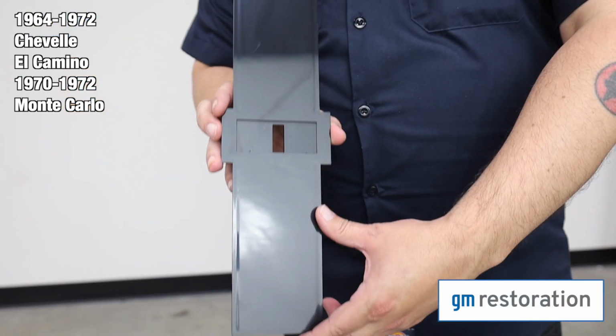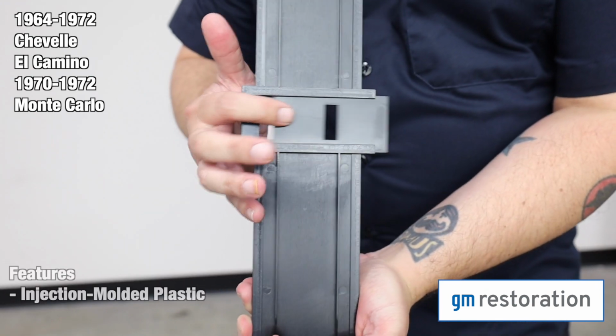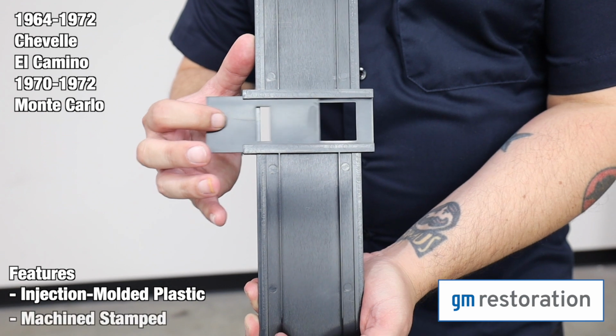The sliders function as a cover to your shifter to prevent things from falling in, as well as keeping a clean look. Each slider is manufactured from injection molded plastic and then machine stamped for an accurate fit.